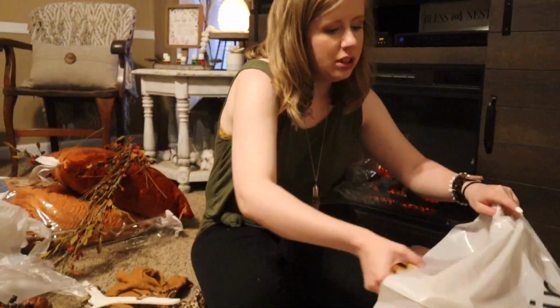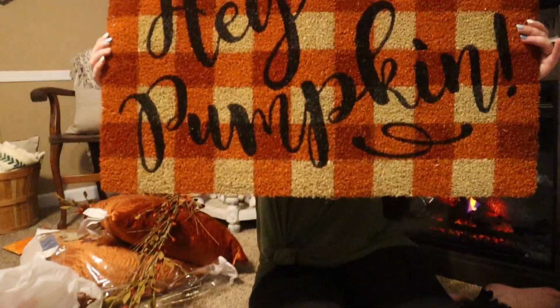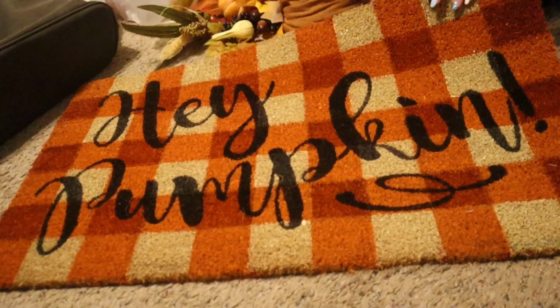From Kirkland's, all their rugs were $10. So I got this Hello Pumpkin for $10. So cute. I love it.